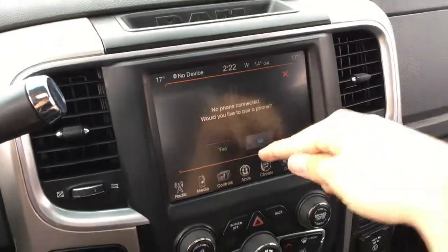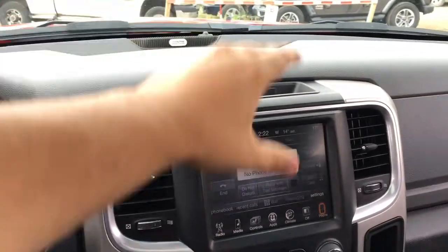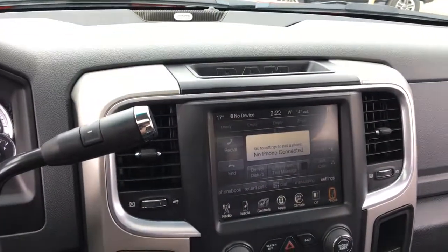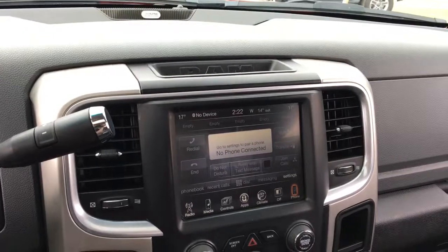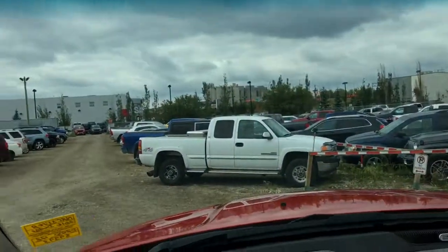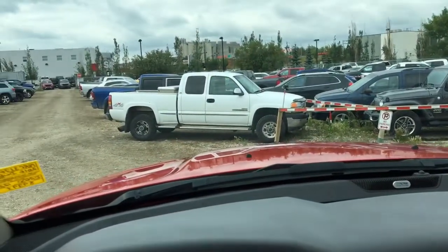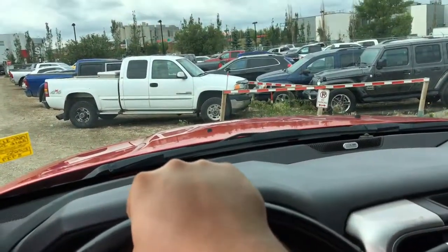Bluetooth area here, connect the phone, make hands-free calls. Everything you would do on your phone to make a call, you can do hands-free on the touchscreen Uconnect system right here. And you can pair more than one device. And there's tons of visibility out the front window. You really do feel like you're the king of the road when driving this truck.